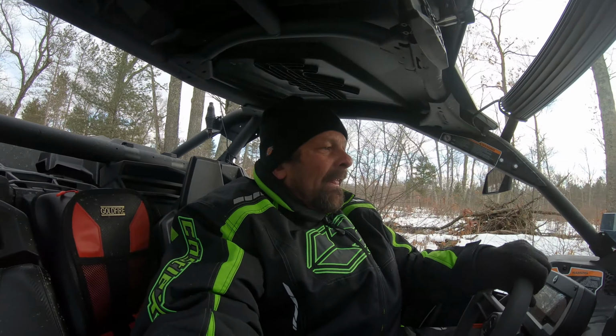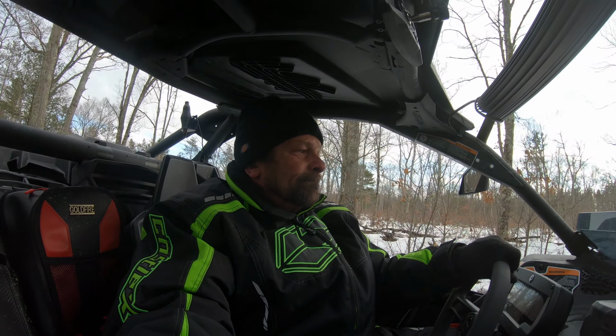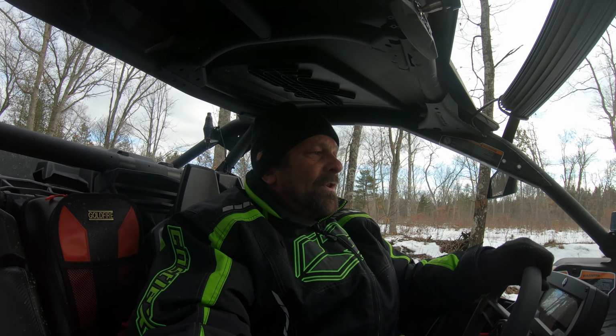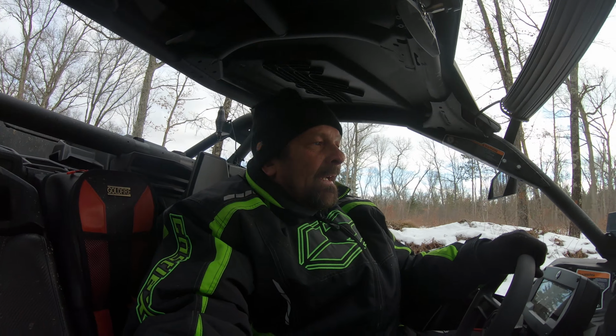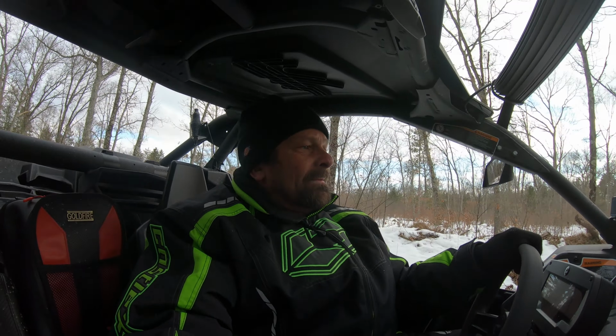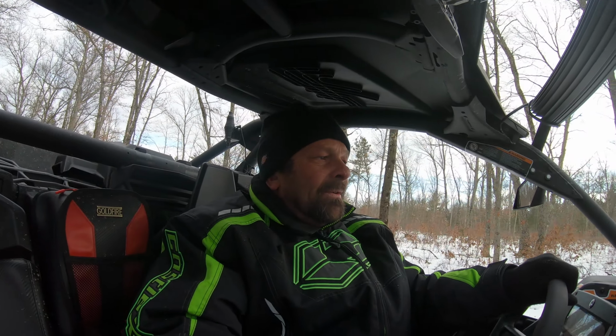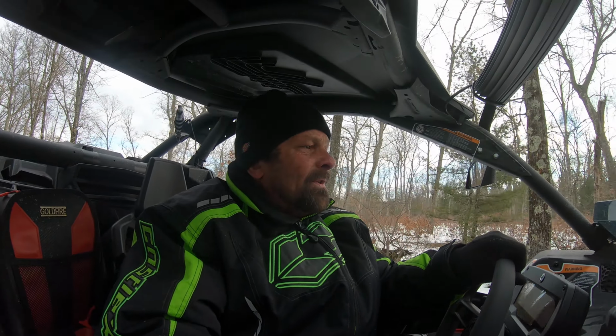Today we're kind of using the side-by-side to get to places you normally can't get to in the winter without a snowmobile. With a snowmobile, there's not enough snow, as you can see. So the side-by-side comes in handy. I want to get down to places and just look around. This is the way to go, and it'll work for you too.